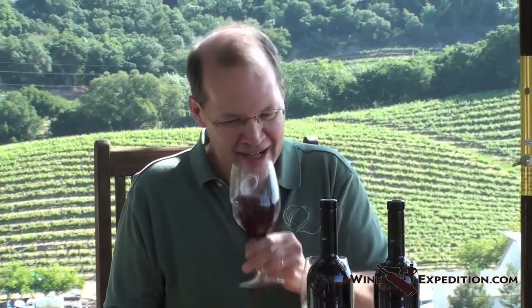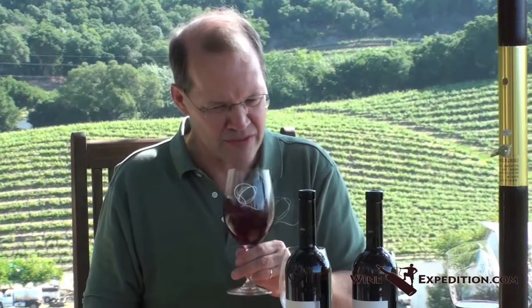So this is the 06. Again, this appears to be a little bit darker. It could be my eyes. Obviously, it hasn't been in the bottle as long. Yeah, it's been in the bottle a year less. Right. And so it won't have quite developed some of the nuances yet, but you're going to see a lot of the same. It's more than just a thread of vineyard character running through. It's a dominant character that runs through from vintage to vintage.